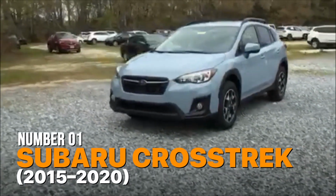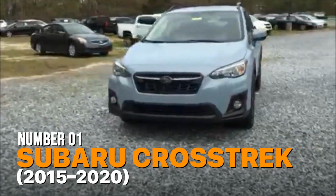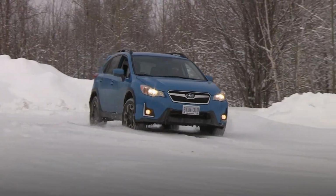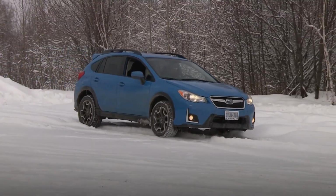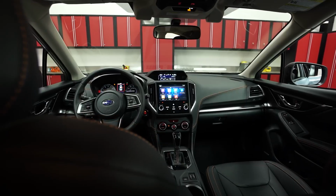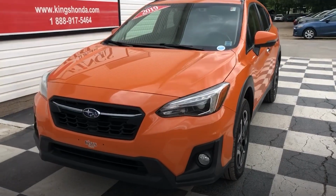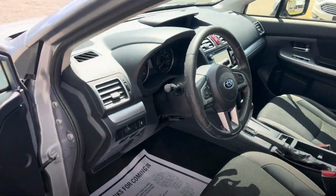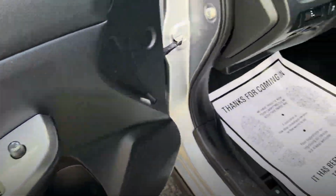Number 1, Subaru Crosstrek, 2015 to 2020. Topping the list is the Subaru Crosstrek, an SUV that hits nearly every checkbox seniors care about: comfort, safety, reliability, and ease of use. Unlike many crossovers, the Crosstrek sits at a perfect height, not too low, not too tall, making entry and exit simple for drivers of all ages.